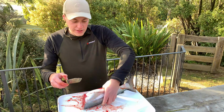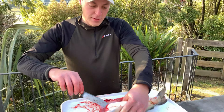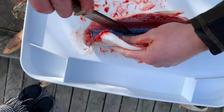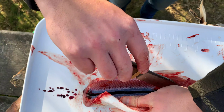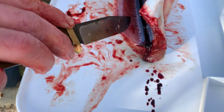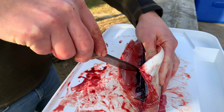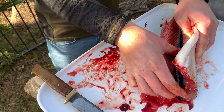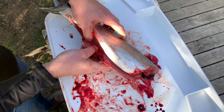Right, so now that we've got all the guts out, the last thing to do is just run your knife, if you come in here and have a look. Down the center of the fish here, we've got this dark area, just need to run your knife up there. There's a lot of blood that stays in there where the liver is. So normally what I do is run the knife in there and then I'll get some water and all that will push out with water. You just score it with your thumb as you're pushing out with a bit of water, and that'll push all that out and leave you with a nice clean fillet.